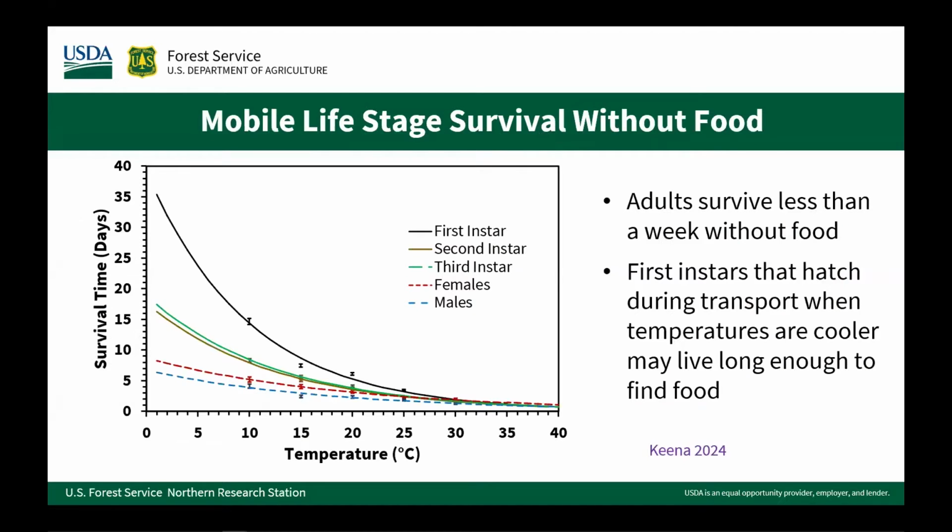So because it can hitchhike, one of the things that we wanted to know with reference to temperature was how long the mobile stages of this insect are going to be able to survive while in transport. And as you can see from this graph, survival time is on the y-axis and temperature is on the x-axis. Later in this presentation, I'll give you some walks between Celsius and Fahrenheit. But basically at summer temperatures, they don't live very long without food.